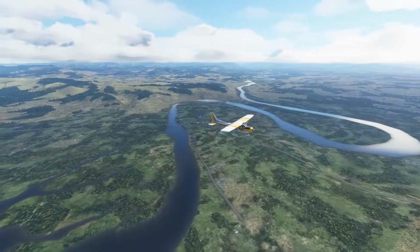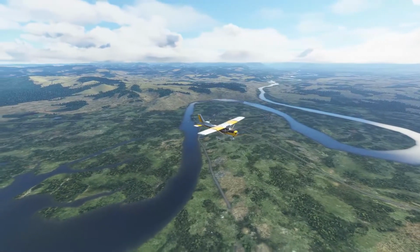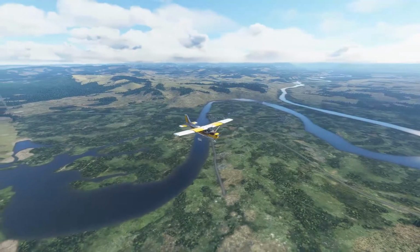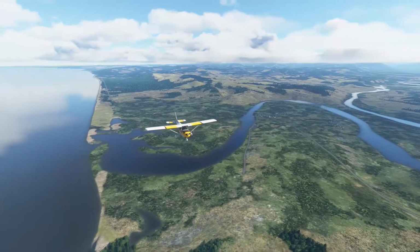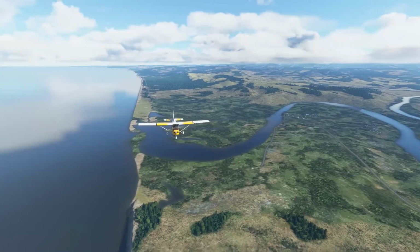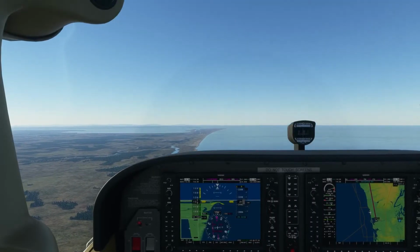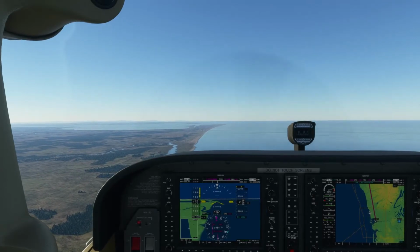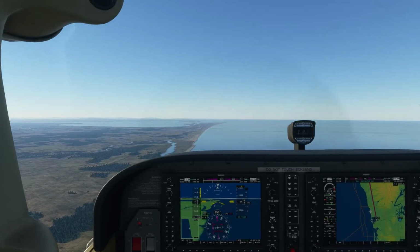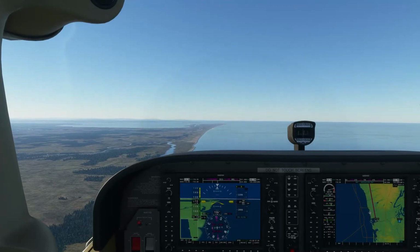Okay, we're about 11 miles. Let's go ahead and make our call. I'll go ahead and flip over to Bowerman. Alright, let's go make our call. Bowerman traffic, Cessna 4819er Delta, 10 miles to the west, landing runway 24, Bowerman.